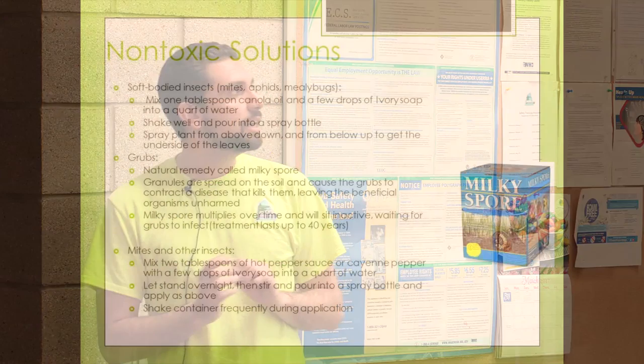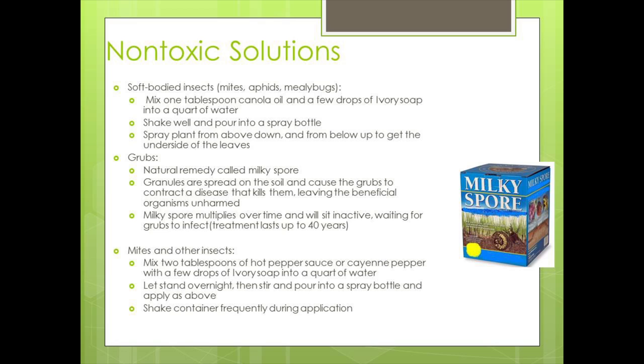So this is a lot of words, but mostly I'm just going to talk about some non-toxic solutions so that if you have a pest problem and you don't necessarily have a beneficial insect, you can use these home remedies that are non-toxic to combat the pests. So first one, if you have a problem with mites or aphids, is to mix a tablespoon of canola oil with some Ivory soap and then put it into a shake bottle and spray it on your garden.